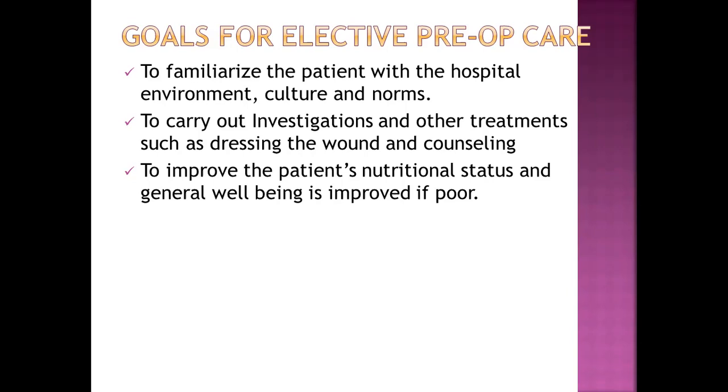And then another goal is to carry out investigation and other treatments, such as wound dressing and counseling. All right, so further investigations like maybe cross-match, where you want to see what blood type the patient is, what blood type they can react to. So those investigations can be done. You want to see how much blood they have. So all those investigations can be done during the pre-op care. And if the patient has any wounds, they need to be cleaned and dressed.